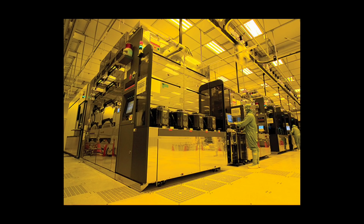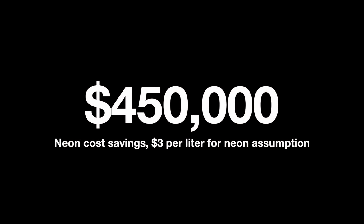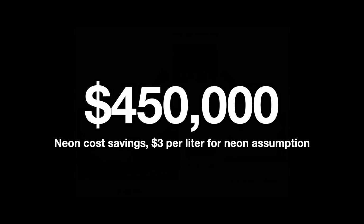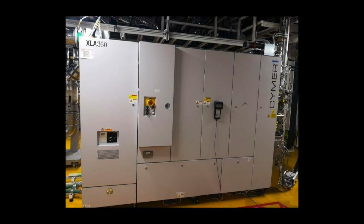Depending on gas usage rates, this recycling system saves about $450,000 a year per system, assuming a price of $3 per liter for neon. At the end of January 2022, the cost is about $9 per liter. Depending on your math, it might make more sense to just keep buying more gas, even at higher prices. Cymer back in 2016, a time of neon shortage, noted that neon recycling unit adoption across their 2,500 plus unit base was about 16%. But what if the gas can literally not be had?